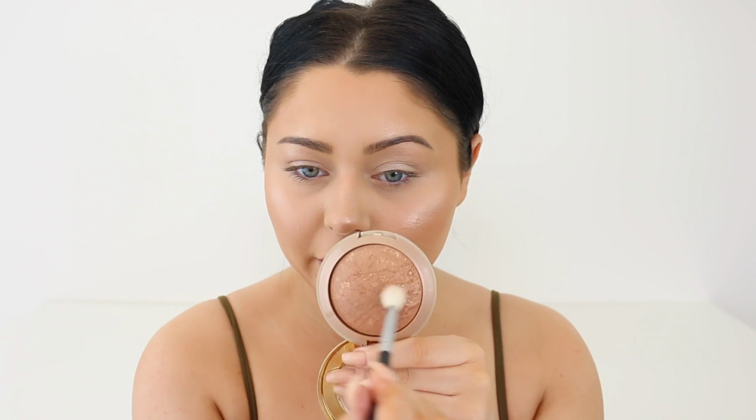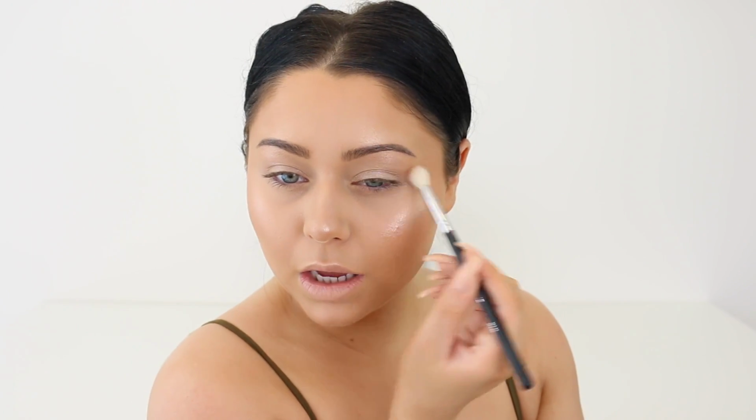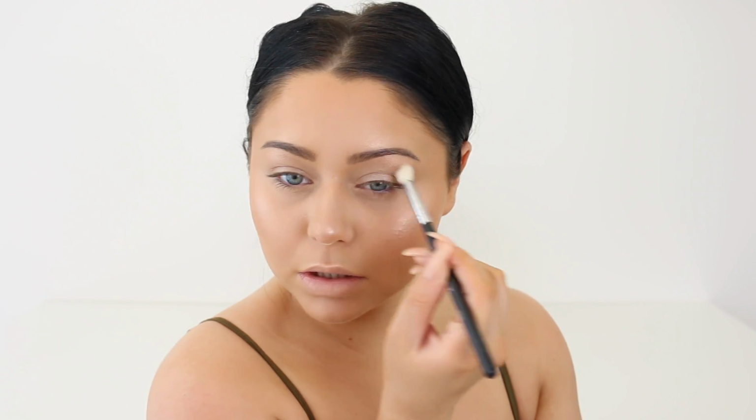So what I actually want to do is take some of that same bronzer that I used and just go ahead and sculpt my crease.